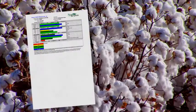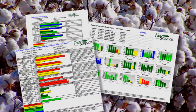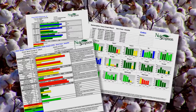The Dyna-Gro NutriScription program that we are currently on now has been very profitable for us. We've had 2 years of extreme weather changes. One has been very dry, the other one extremely wet. The NutriScription program allows you to do various changes throughout the growing year. It allows you to make pounds, and pounds is the name of the game. Pounds is what makes money.